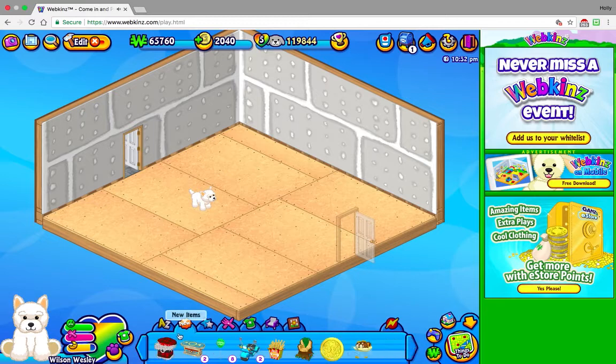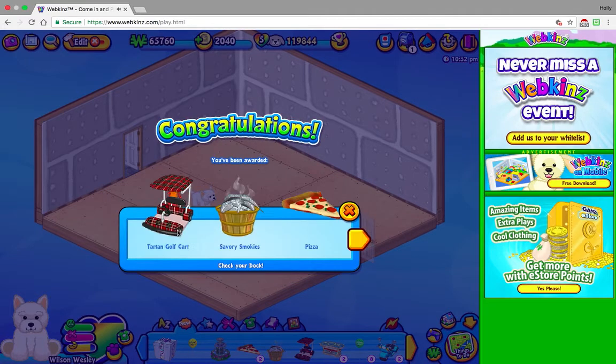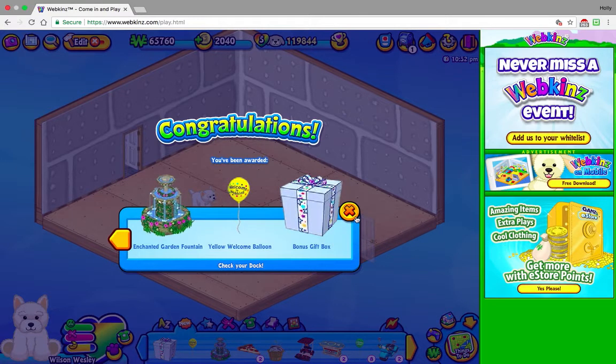Let's open his gift box. Dun, dun, dun. Okay, so he got a tartan golf cart, savory smokies, pizza, enchanted garden fountain, yellow welcome balloon, and a bonus gift box.